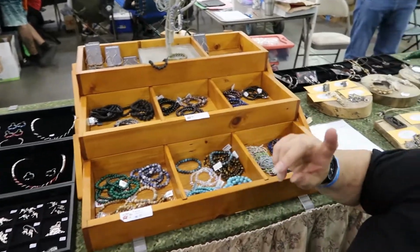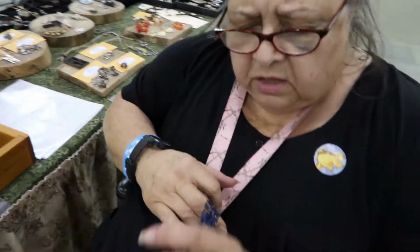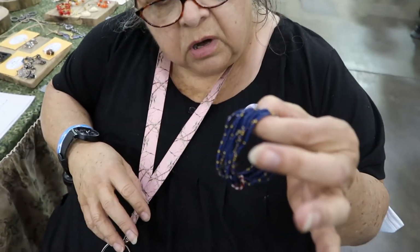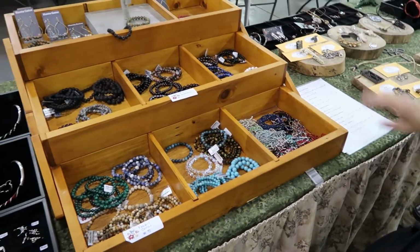See anything interesting? This girl gave me one of these when I worked in the store years ago. See this? Her son was dying of brain cancer, remember? I told you, and this reminds me of her. I know her son's gone now, but look at that. Isn't that pretty? Look at that. Nice. Isn't that pretty here?